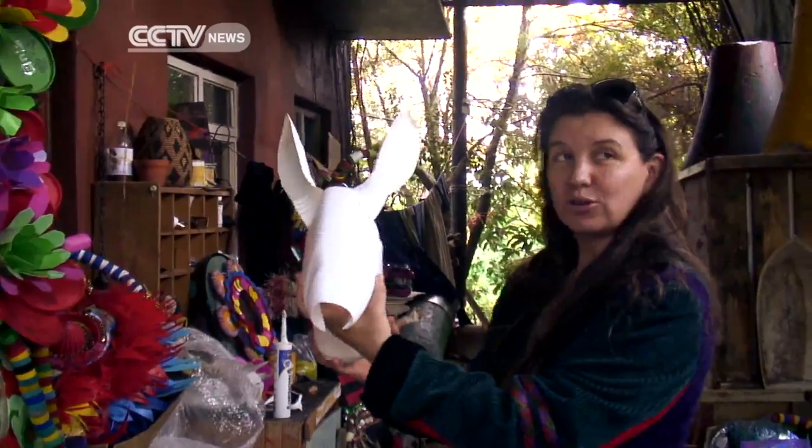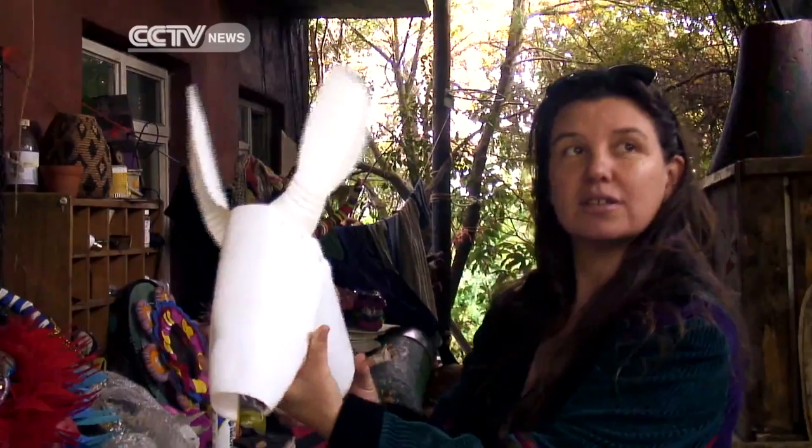I don't know, we've been having a debate about what it is. My daughter thinks that it's a wild dog and I think it's a deer. Some people think it's a rabbit, but basically it's three plastic bottles that have been stapled together.